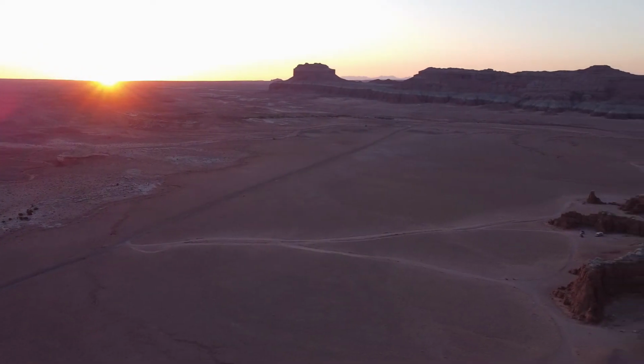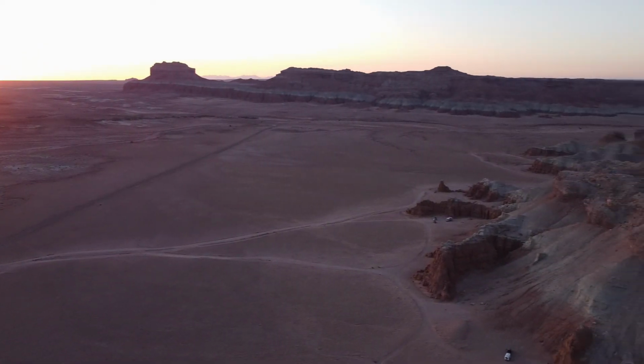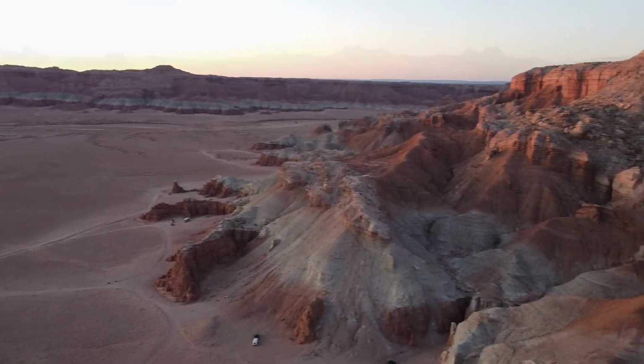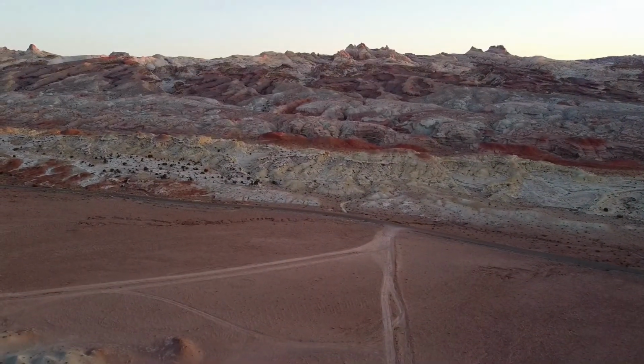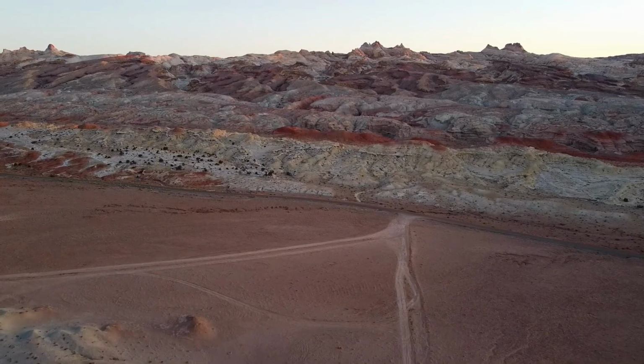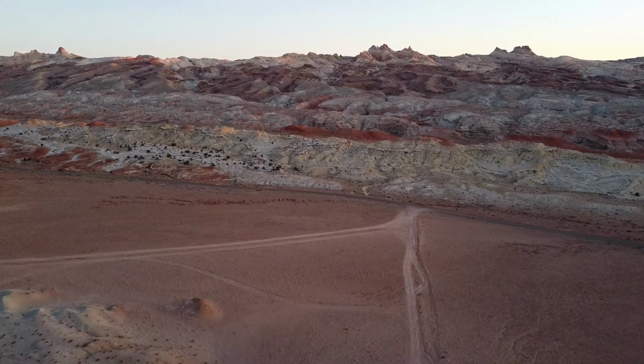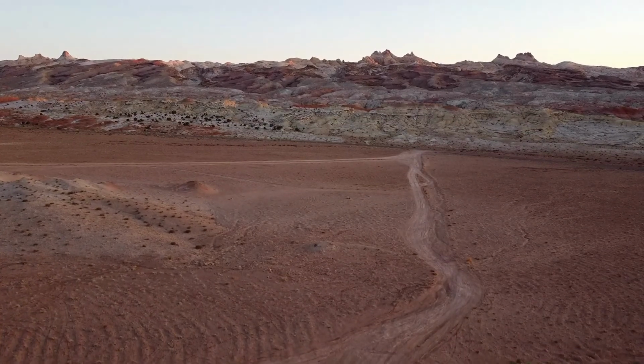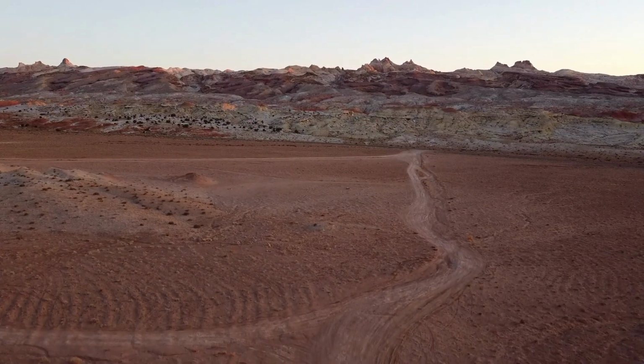Looking east, we also get a nice view of Wild Horse Butte, which is actually inside of Goblin Valley State Park. Goblin Valley State Park has a number of hiking trails, most of which are pretty easy, with the main attraction being thousands of hoodoos referred to locally as goblins.